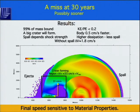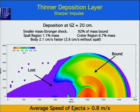In either case, that's enough to avoid an impact. If you deposit it more thinly, as you would do if you were having X-rays, it actually gave a stronger shock early on. All of this material escaped. The body was going, 92% of the mass was bound and was going 2.1 centimeters a second. That's an easy miss 20 years out. And you only have a little bit of debris cloud around it. And again, you only pick up a tiny fraction of that. Let your debris cloud grow 30 years instead of 3 years.